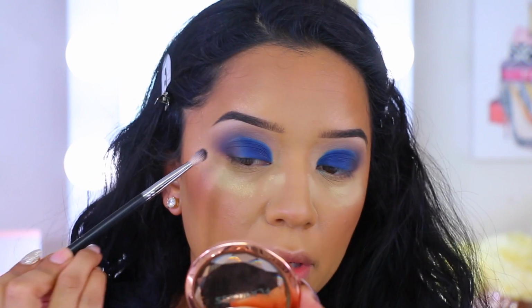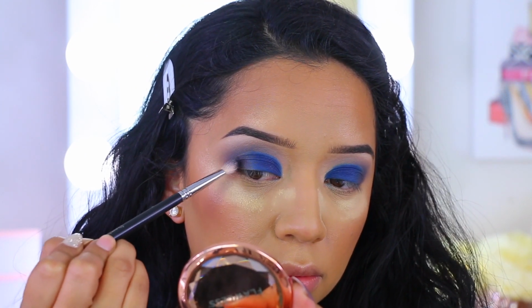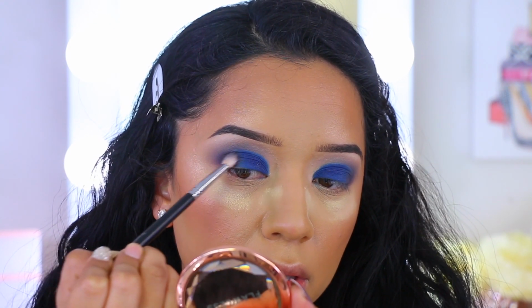Again, picking up a little bit of that black and just throwing it right in here, really diffusing those colors together.